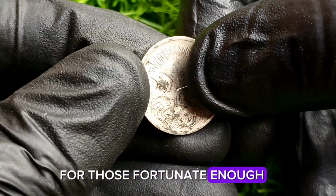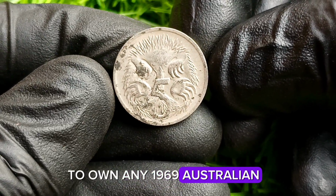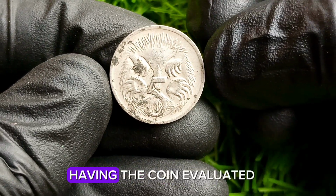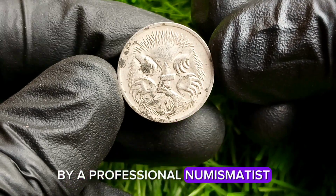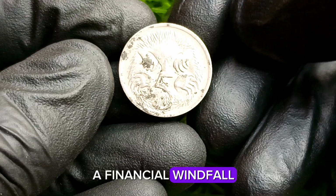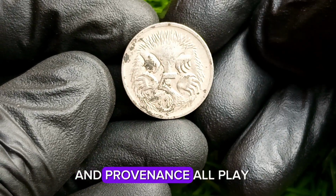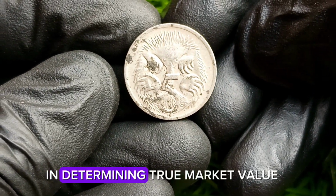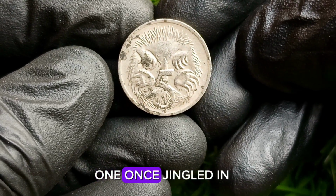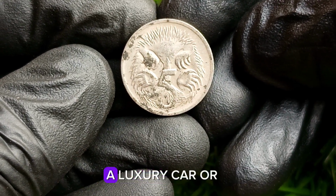For those fortunate enough to own any 1969 Australian 5-cent coins, it is essential not to dismiss them as mere pocket change. Having the coin evaluated by a professional numismatist could be the first step in discovering whether you're sitting on a financial windfall. Authentication, grading, and provenance all play crucial roles in determining true market value, and with the right combination of condition and rarity, what once jingled in your pocket could fund a house, a luxury car, or even an entire retirement.